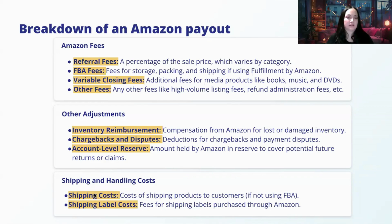Then you have shipping and handling costs, label costs, because when you start shipping, especially FBM, you can print out your shipping label for your customer and Amazon will deduct it right there. So you don't have to pay out of pocket right away, but that'll definitely be deducted.